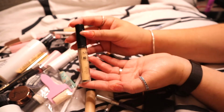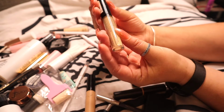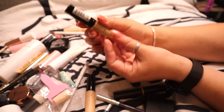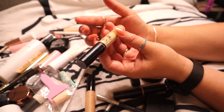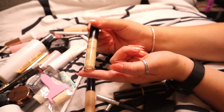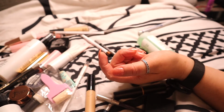This NYX HD concealer in, does it say the color? Yeah, that's the train. I don't know what the color is in this. Oh, CW10 yellow. Well, that's why I'm getting rid of it. It's just too yellow for me. So I'm saying bye. Let's go in the trash.